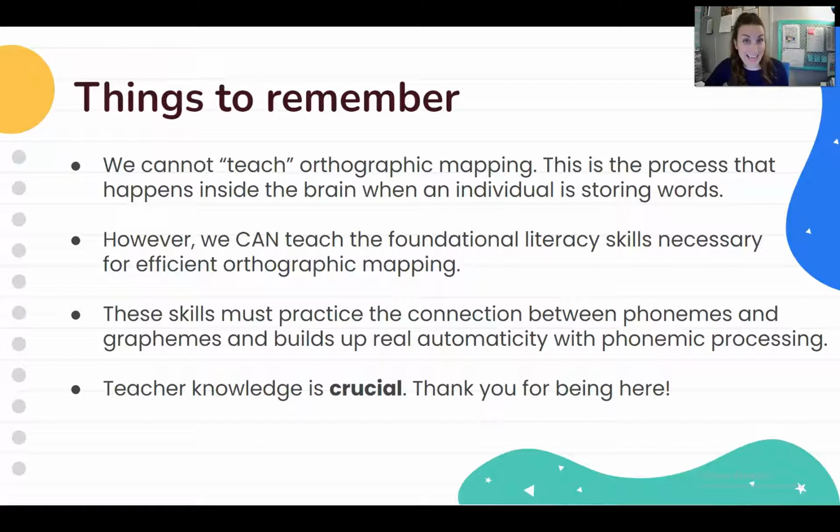Second, we can, though, teach foundational literacy skills to help them orthographic map. So we're going to use something called phoneme-grapheme mapping, which I've mentioned already. This is going to be a process where you're going to help your students map out the sounds to the letter or letters that represent that sound. Third, these skills must practice the connection between phonemes and graphemes, and it builds up automaticity and phonemic processing. We've got to keep practicing this to make sure that they are understanding the relationship between the phonemes spoken and the graphemes that represent them.